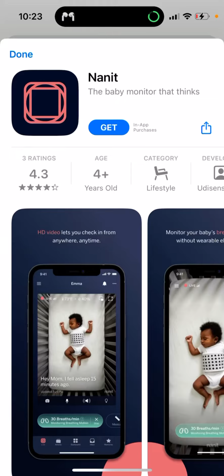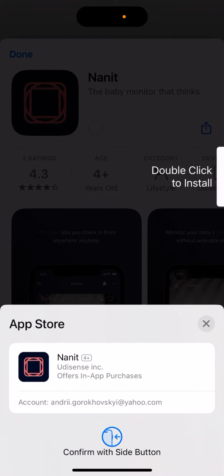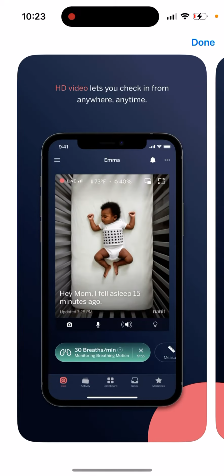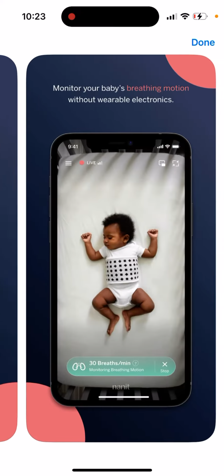This is a baby monitor that syncs. So it's a pretty cool, interesting app. Yeah, it's quite popular in some countries, in the US as well. So it's like HD videos that let you check in from anywhere, anytime.